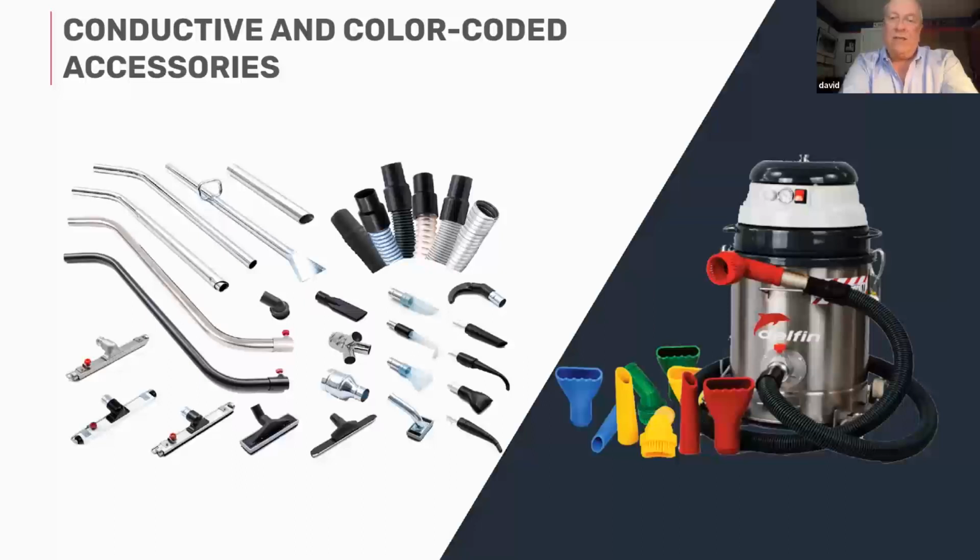Again, anti-static tools and hoses are suggested for any of these processes as well. And then we also have a color-coded tool line. That's using the HACCP concepts of using the proper tool in the proper areas, so we're not having cross contamination. There's no chance of putting the wrong product in the wrong area, which could cause problems with the product being mixed or with what's being picked up.